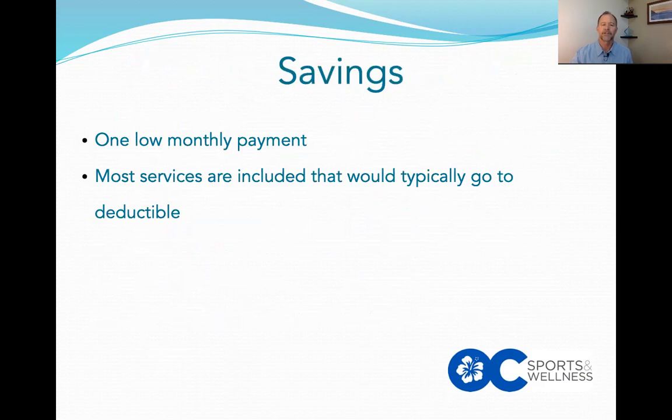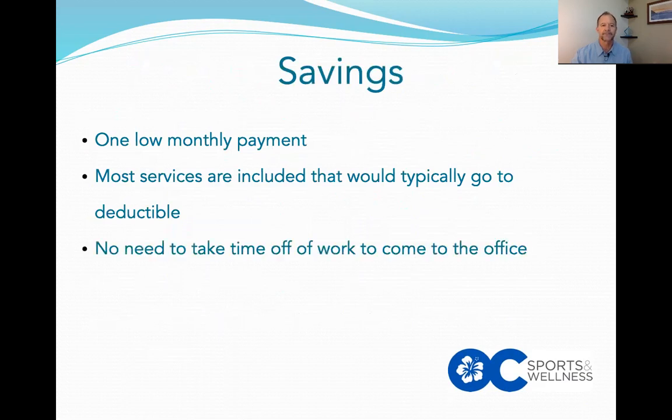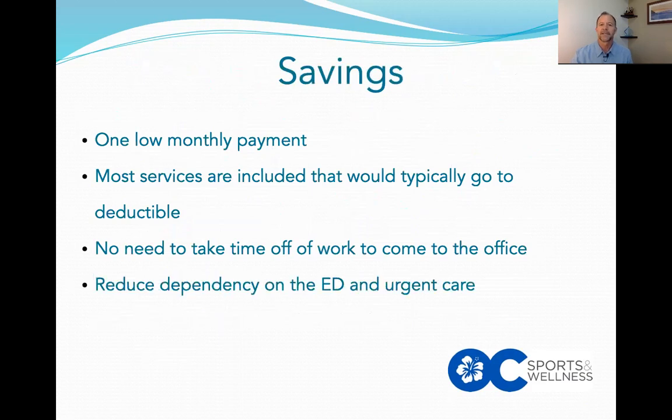This morning, I had a patient who had an acute back injury, and she was worried about the cost of a pain medicine injection. The cost of the pain medication is free in the office. Oftentimes, no need to take time off work to discuss a health issue. This is done and handled most of the time with a virtual care visit. There's reduced dependency on emergency departments and urgent cares. We are available 24 hours a day, 7 days a week.